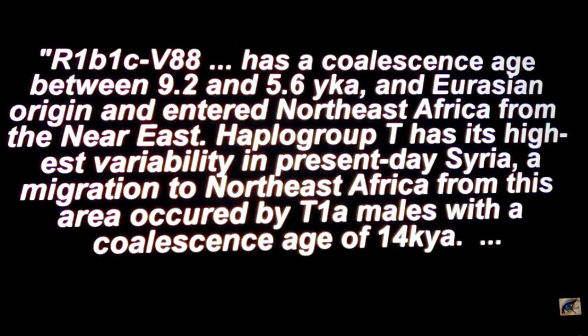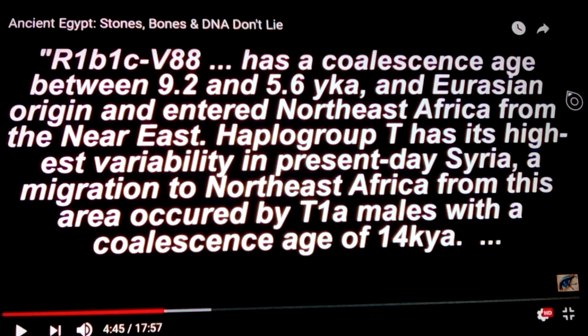R1b1c, or V88, has a coalescence age between 9.2 and 5.6 thousand years ago, and Eurasian origin, and entered northeastern Africa from the Near East. Now, haplogroup T has its highest variability in present-day Syria. A migration to northeast Africa from this area occurred by T1 males with a coalescence age of 14,000 years ago.